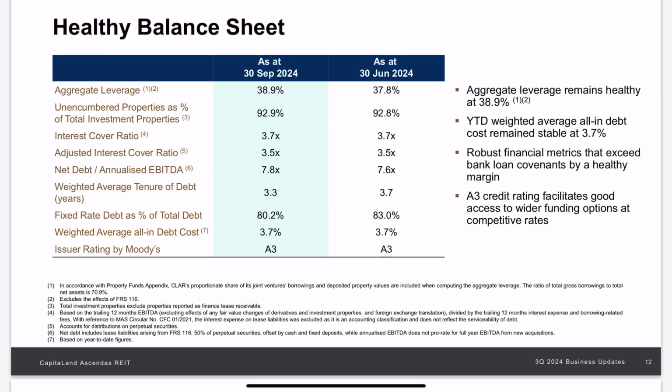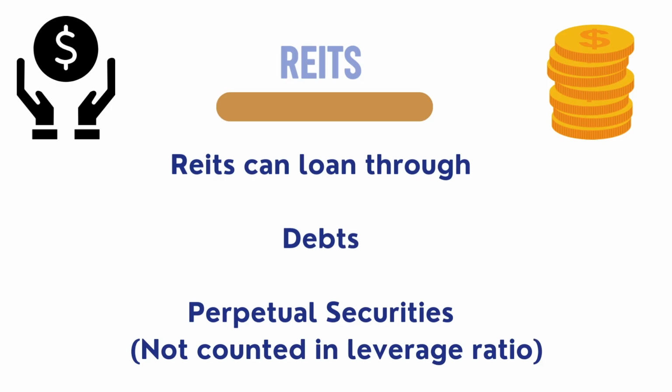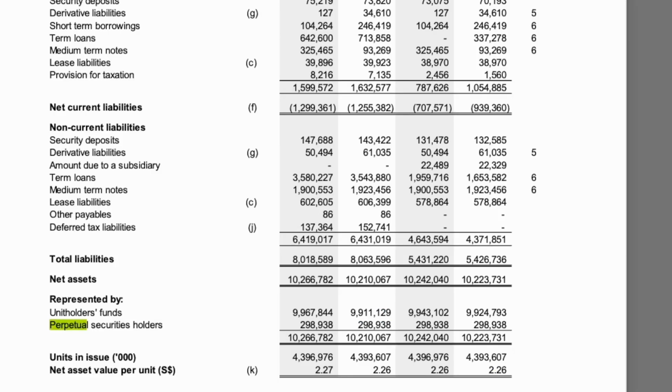Next, if we see their debts, leverage ratio continues to increase but stays below the safe level of 40%. Adjusted interest coverage ratio is at 3.5 times, which includes the perpetual security holders. For those who are not familiar, REITs can raise cash through two ways. The first is taking on loans, and the second is through issuing perpetual securities. We can see from their first half financial report, the perpetual securities are not at a very big amount of 298 million, which is okay.